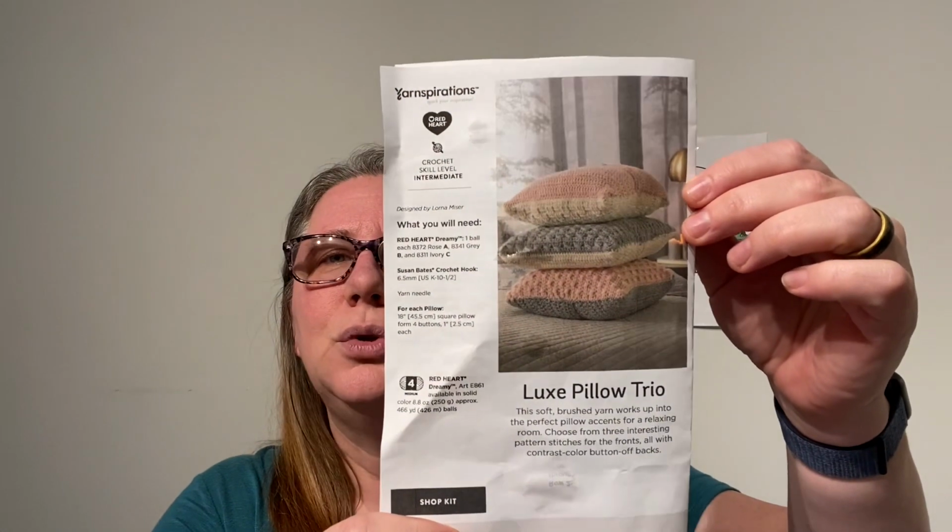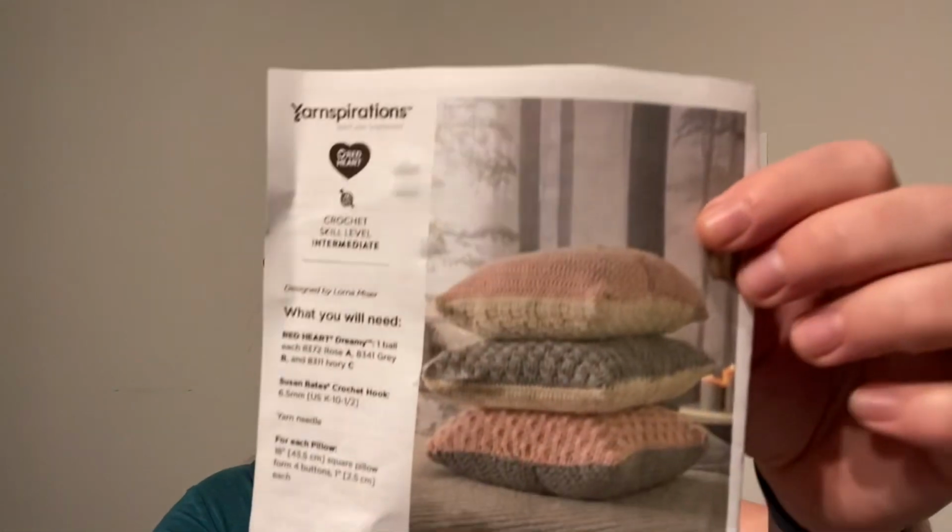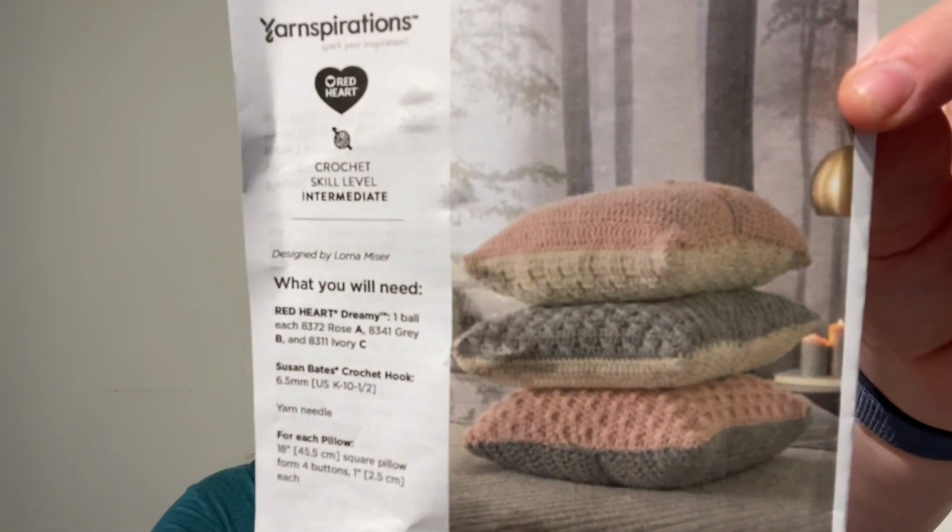And then this month we're doing the Luxe Pillow Trio. It's a free pattern from Yarnspirations, and I will link all 3 of the patterns that I just mentioned in my description below in case you are interested in trying one that we've already done, or if you want to do the pillowcases with us this month. There are 3 different designs for the pillowcases.